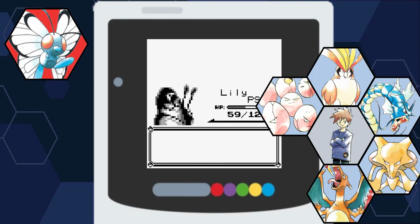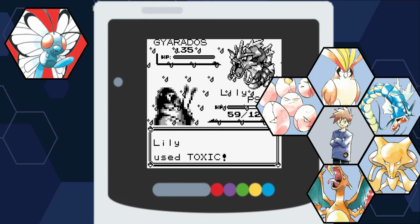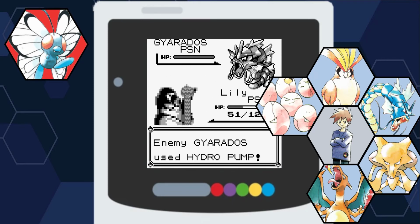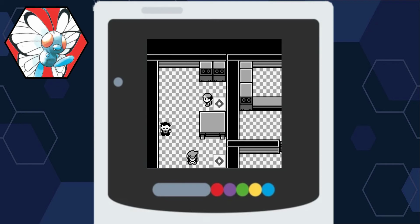Next up is his ferocious Gyarados, who opens the battle with its clearly cheated-in Hydro Pump attack. There's no way that the developers got lazy and used a call function rather than hard-coding in some Pokemon involved in a critical battle. The Gyarados lands a critical hit Hydro Pump, wiping our Butterfree out in 1 hit.